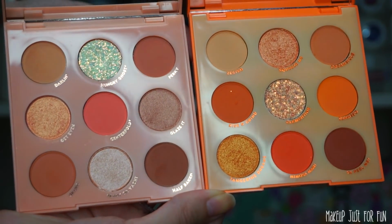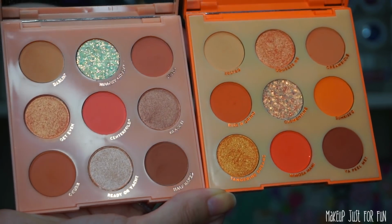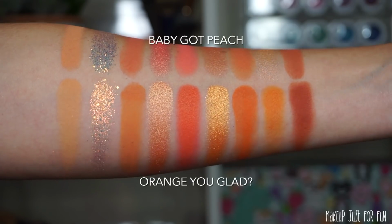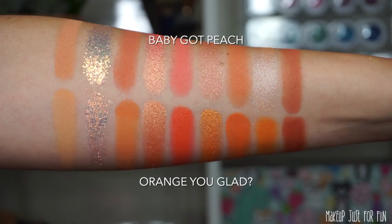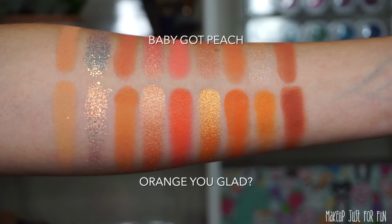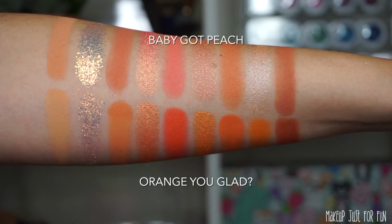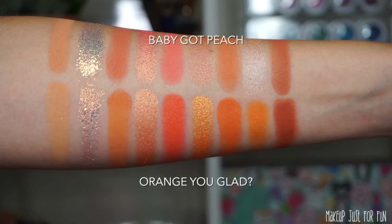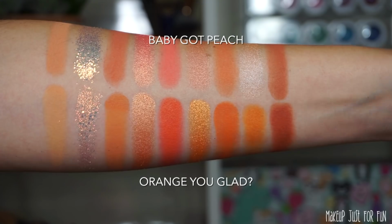Next, let's take a look at a comparison with the Orange You Glad palette. When I first put these side by side, I didn't think they were gonna be as close as they are. And this is pretty darn close in my opinion. The Orange You Glad palette is a little bit more saturated, a little bit more bright. It's sort of like the Baby Got Peach palette is the Orange You Glad palette with the volume turned down.